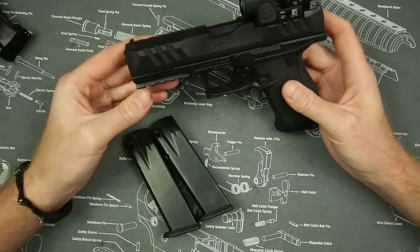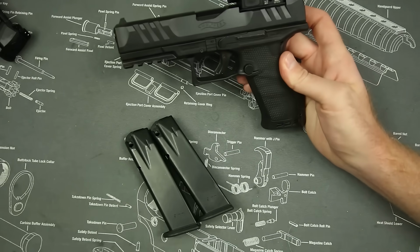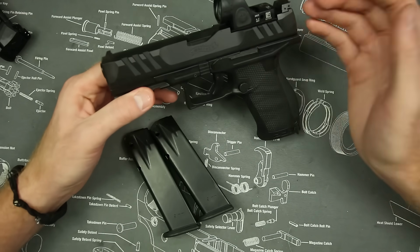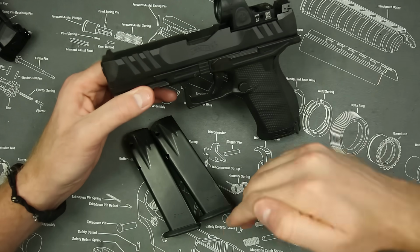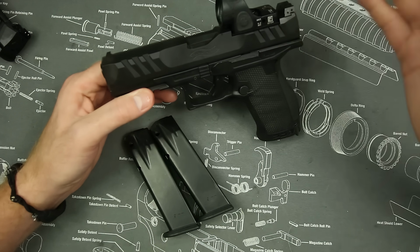So I think the biggest improvement is the trigger mixed with the grip texture that allows just for quicker follow-up shots. And if you're in close range engagements, which most handgun situations are, that's usually more important anyway. Pile off a whole bunch of rounds real quick. Obviously, you have to hit the spot you're aiming at, but faster is always better.